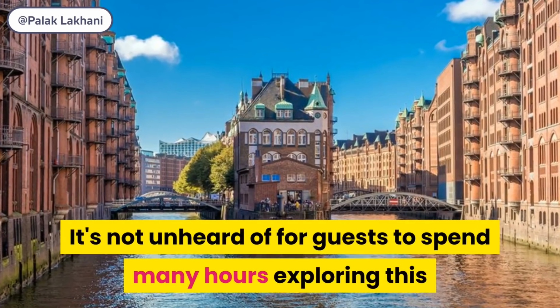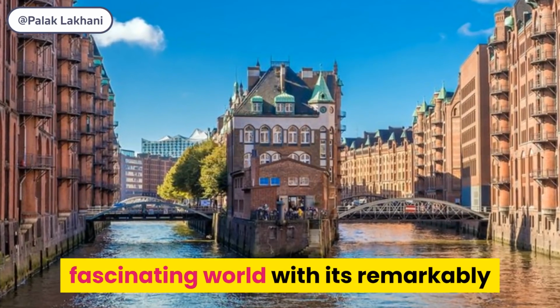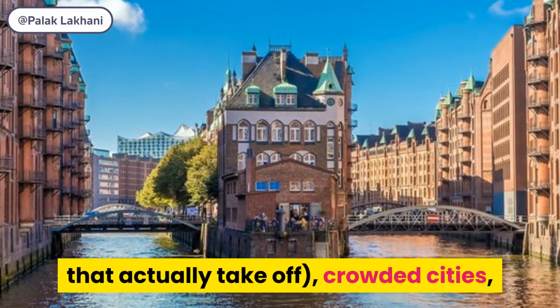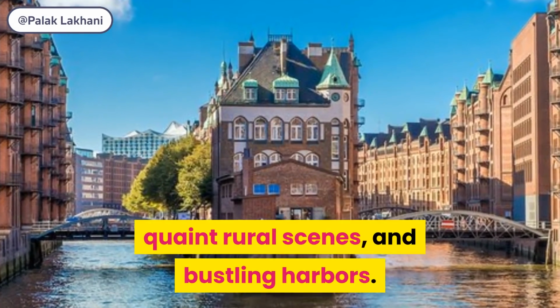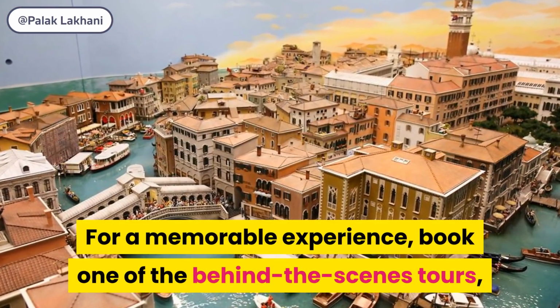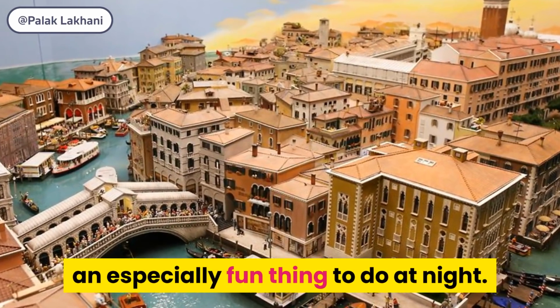It's not unheard of for guests to spend many hours exploring this fascinating world with its remarkably detailed miniature airports, and planes that actually take off, crowded cities, quaint rural scenes, and bustling harbors. For a memorable experience, book one of the behind-the-scenes tours, an especially fun thing to do at night.